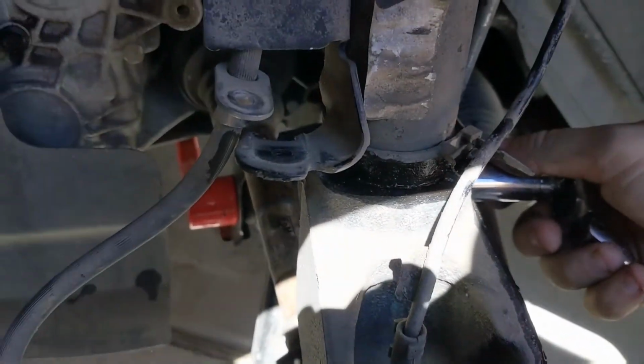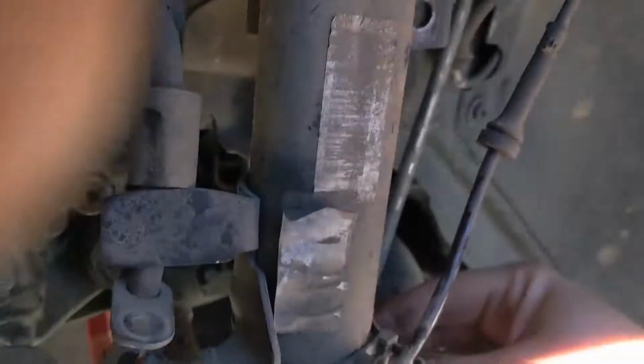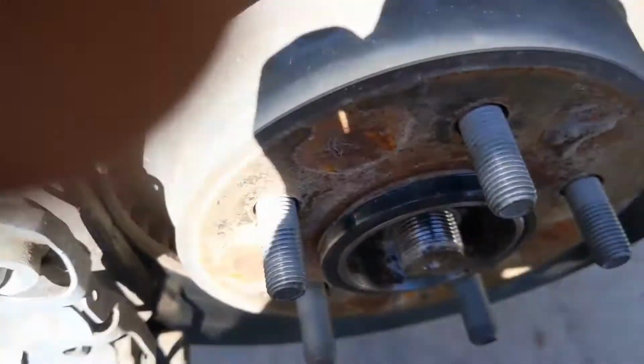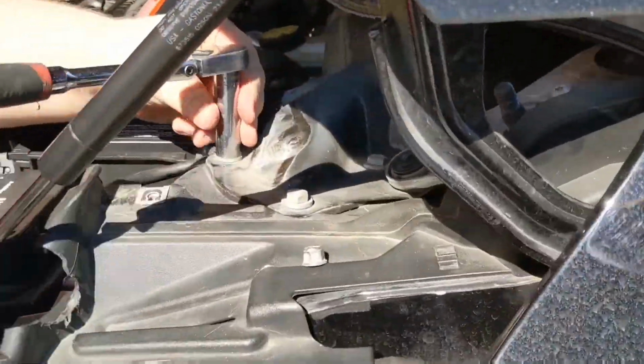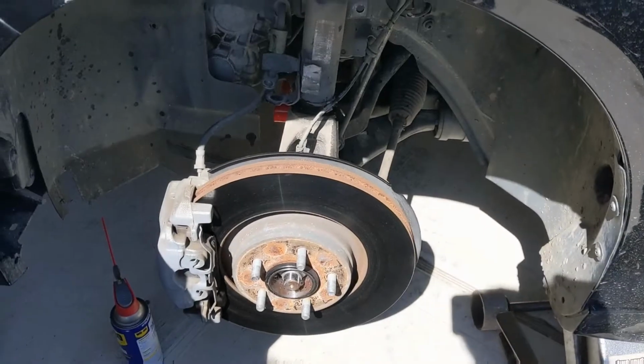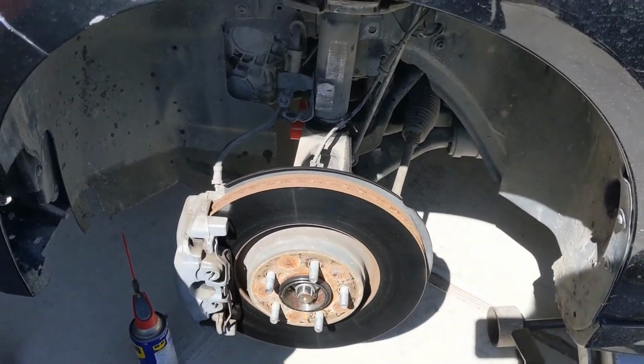Alright, so let me loosen this up. But like I said, guys, this is going to put that gap there, so when we undo those top ones, this part's going to slide out so much easier. Now what we're going to do is remove these top 3 13s, and then we're going to step on this, and in all theory, it should just come right out.